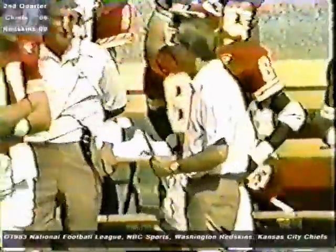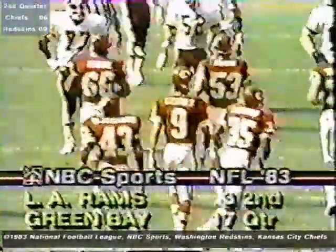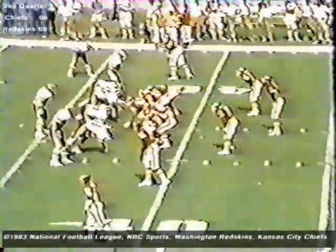He's 12 of 23 for over 200 yards. It's interesting to watch Dexter Manley. Dexter Manley is having a field day over here on Gardner, the rookie who just came in. That's what caused Kenny to have to scramble out of the pocket. 3:47 time remaining in the first half. Rams now trailing Green Bay 17-3. Kenny has completed 12 of 23, 208 yards.